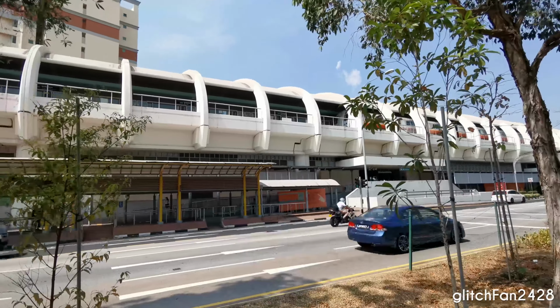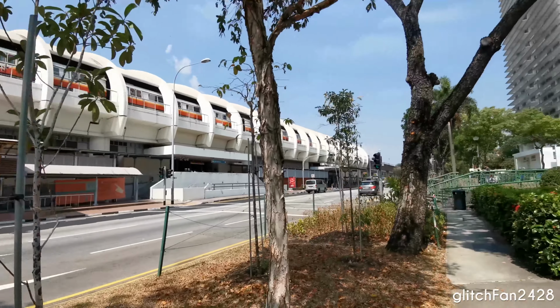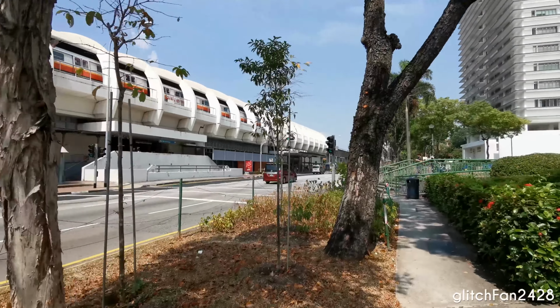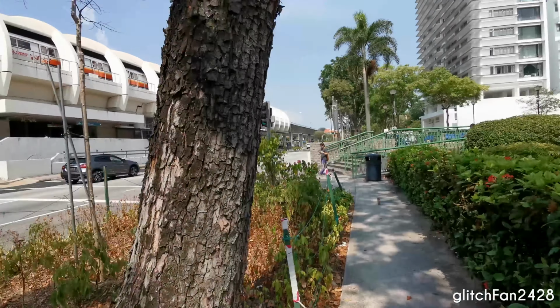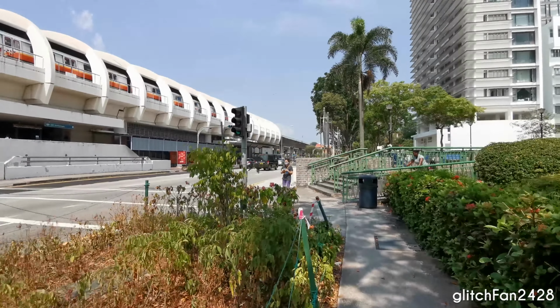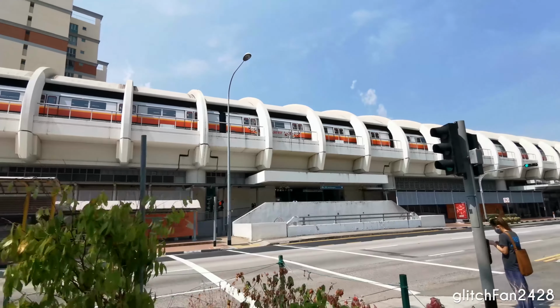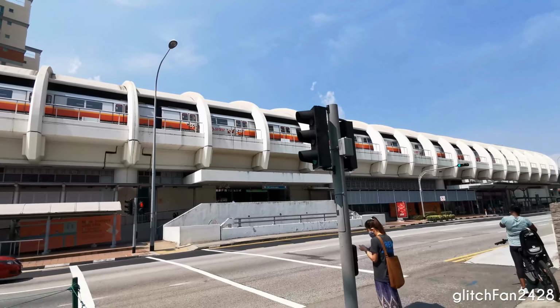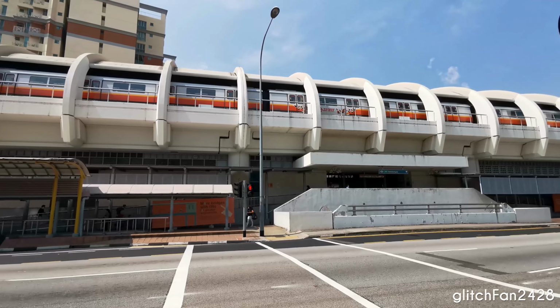You join us here at Kembangan MRT, which Service 135 has been amended to as of today. Before today, Service 135 used to look at Siglap Road from Ang Mo Kio. This is the MRT station, this is a C151B. And let's head over to the bus stop.